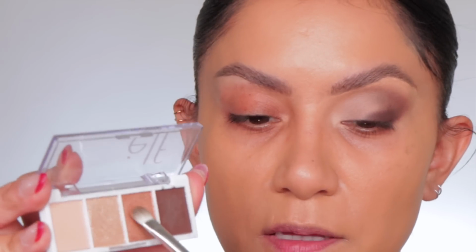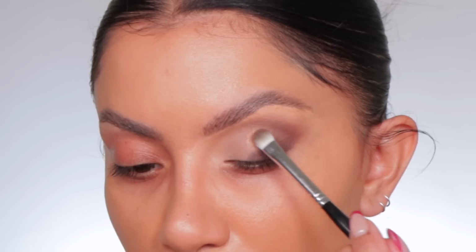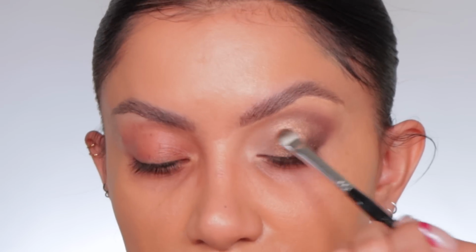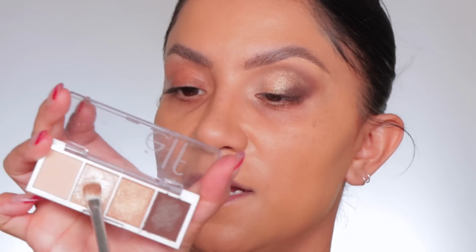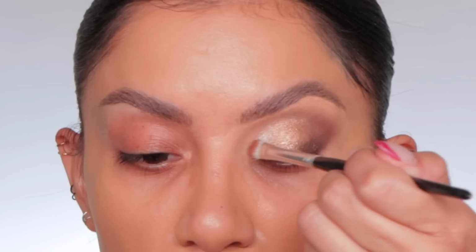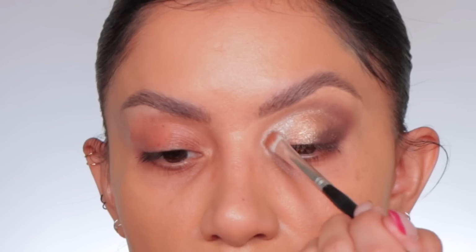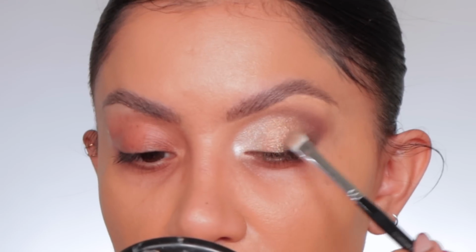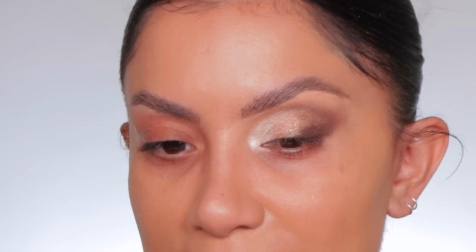I'm gonna grab this gold shade. I'm gonna press it in here. Kind of fill it in here because I feel like it got a little messy. So then turning this brush around, I'm gonna get a lighter shade. This is the Creams and Sugar palette. This is one of my favorite little mini palettes. Oh, look at this. I want to bring it up high, really open up the eyeballs, and then blend in the other shade. See, now it looks better.